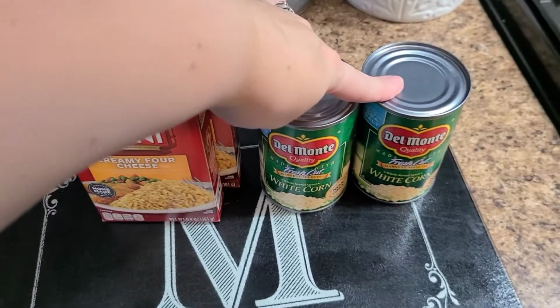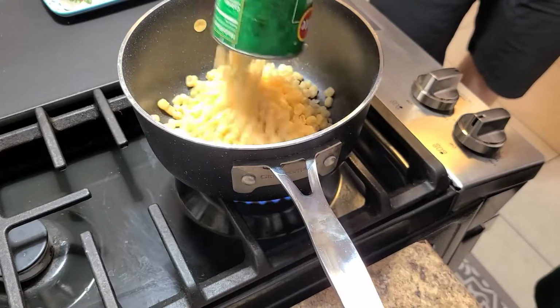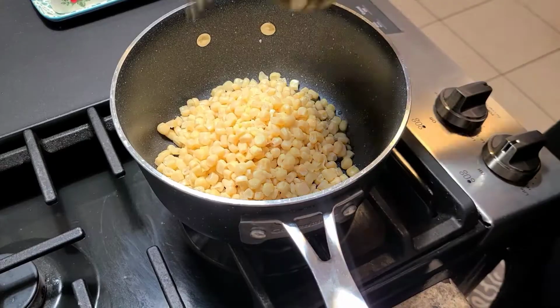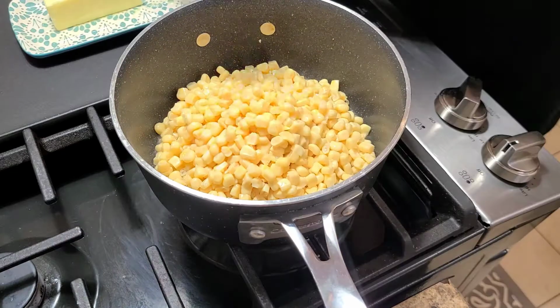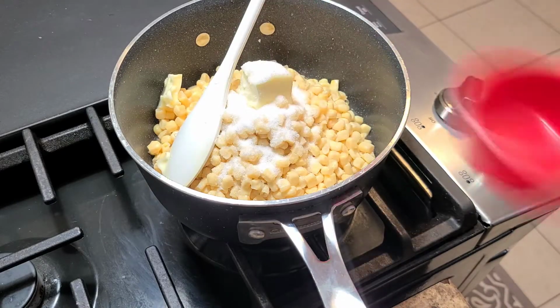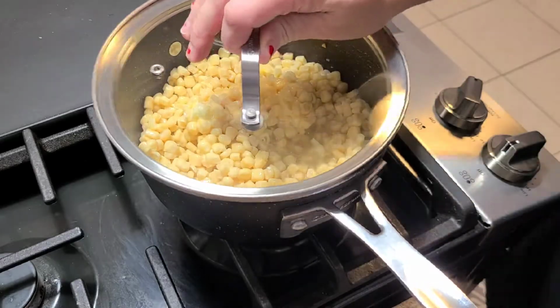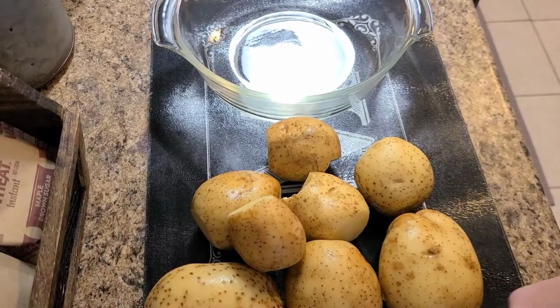And then for the sides, y'all saw the creamy 4 cheese rice-a-roni. I X'd that, but I didn't take it out of my video. So anywho, it's real life, so I left it. But I did make the sweet corn right there, and I made potatoes, which y'all will see coming up here in just a little bit.